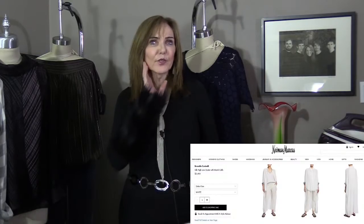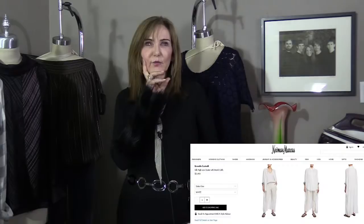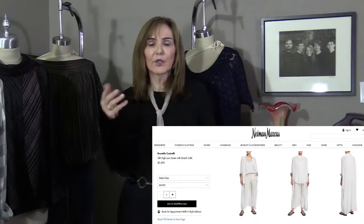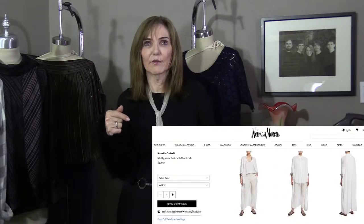But this is Brunello Cucinelli, and I don't remember how much this is, but it's staggering. It's really, really expensive. And you know, in the spring and summer, your most expensive fabric is silk. $3,500, okay, for this top.